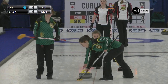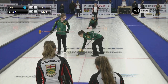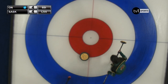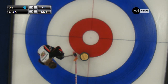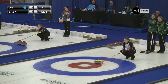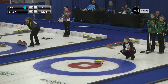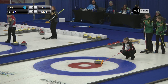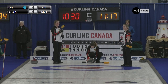Again, a pretty basic end. Not a lot of action, no guards. So Ontario are taking the chance that they're going to blank 6, and I would assume from that they want to blank 7. If you blank 6, you might as well blank 7 and keep hammer for the last end and keep things open. That's their game plan. And I would suggest that Saskatchewan are going to try their best to force 1 in 7, and then you get hammer coming home. Totally agree with that.